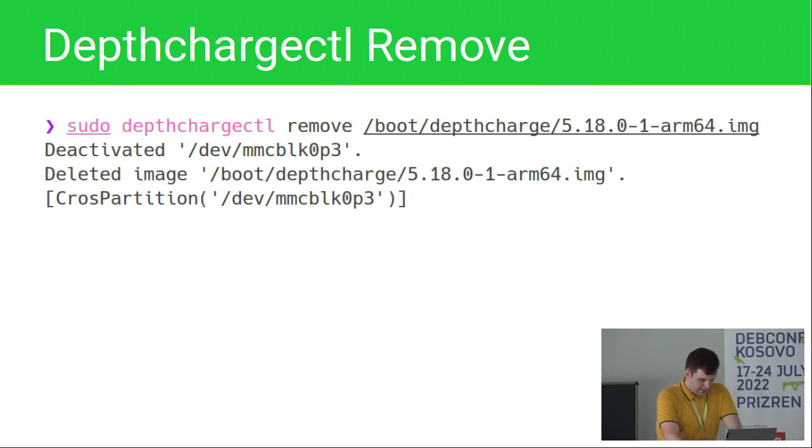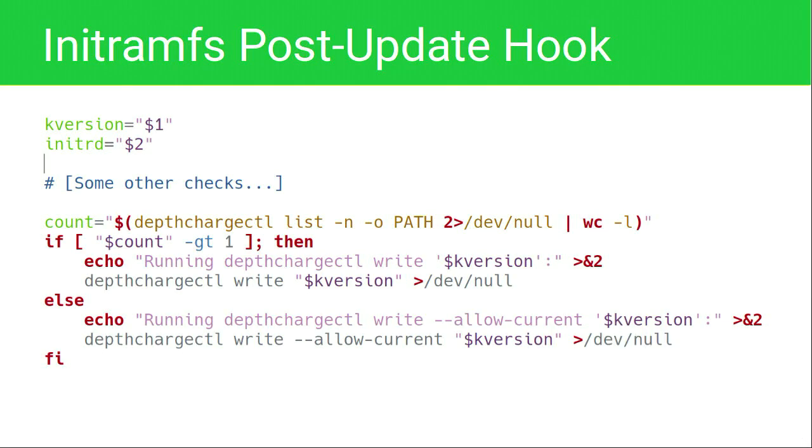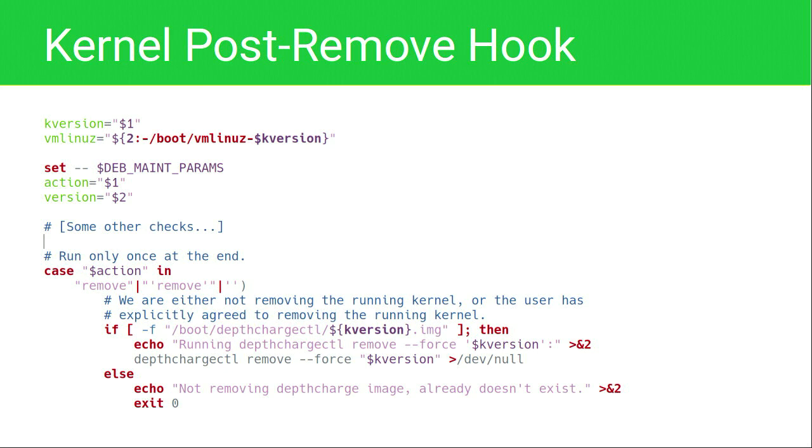And after making these, how do we integrate into the Debian update mechanisms? There are actually standard ways to do this. In the kernel team handbook, there's an excerpt from that. There's the initramfs-tools post-update hook and the kernel postinst and postrm hooks. Basically, it gives you some parameters like the kernel version in the init files, and I run depthchargectl write with the version, and for postinst similarly depthchargectl write with the version, and postrm is depthchargectl remove --force with the version, and things like that.